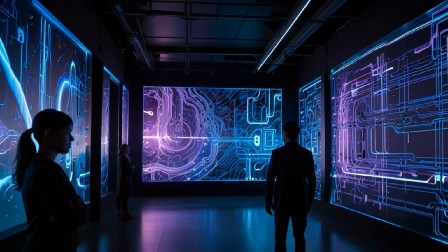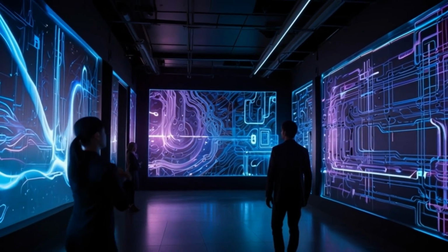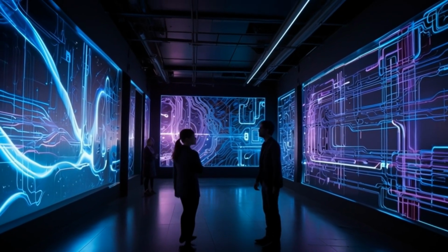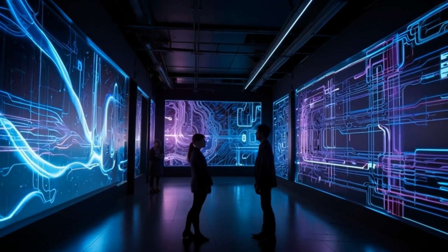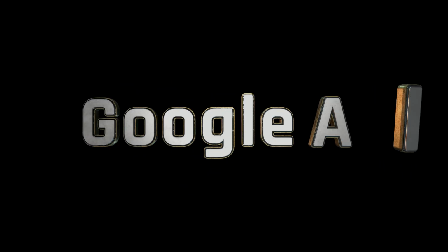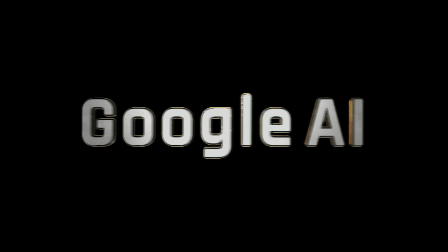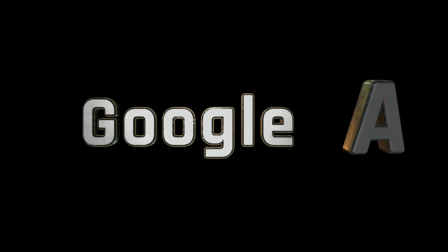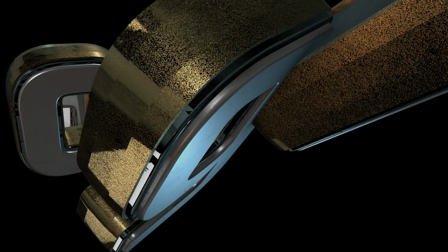Imagine you type a single idea, and instantly you get working code, a prototype, and even a deployable app. Sounds like science fiction, right? But this is now a reality with Google AI Studio. Today, we'll break down the 10 most mind-blowing features of Google AI Studio, and I'll show you which ones developers use the most, which are truly game changers, and which features people love the most in 2025.